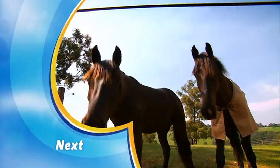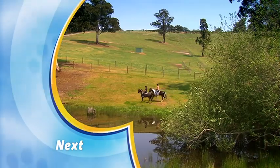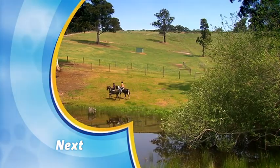When we come back, riding in style on a super smooth horse. These horses are just smooth and it's called the Glide Ride.